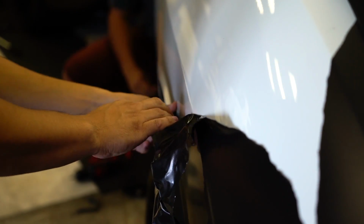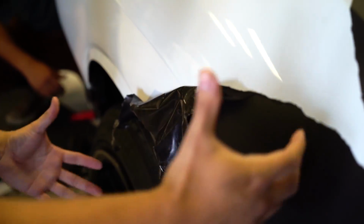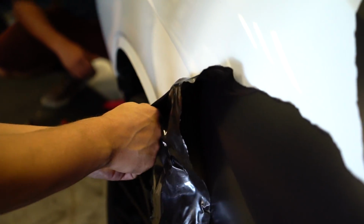You want to come up in big sections. You don't want to try to pull small sections at a time. That can result in issues. So what I'm doing here is I'm trying to get a big panel. I want this whole thing to come together. So getting a little bit at a time. I'll give it a little bit more heat.